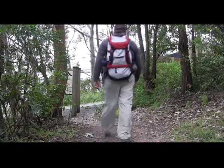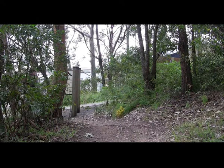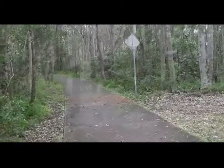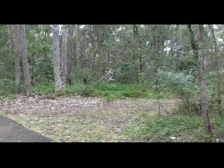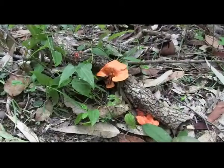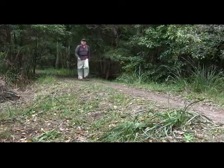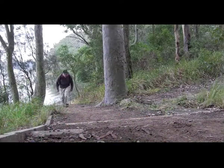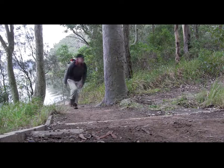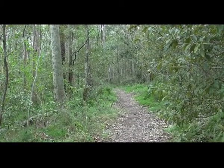The path eventually comes out at the northern end of the reserve, and here we'll turn right up along the cycleway up the hill, and a couple hundred meters later we'll turn to the right along a little track. This track will bring us back down to the lake. And about halfway up this little climb, there's a track going off to the left. This is the track we'll follow. It's a very pleasant bush track.